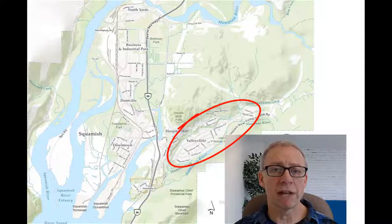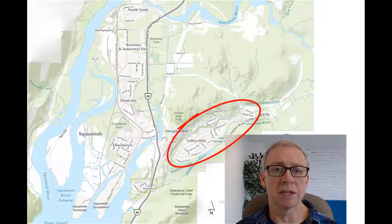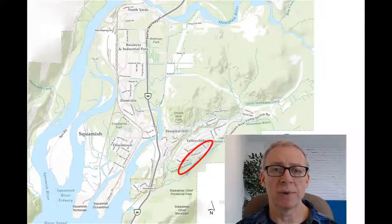The downside of Valleycliff is that with it being so close to the Chief, it does experience a lot less sunlight in the winter than other areas in Squamish. And if you are on the southeast side of Valleycliff, there tends to be a lot less sun. So keep in mind specific areas when you're there. But other than that, it's a wonderful, friendly neighborhood. People really enjoy living there, and it is a great place to be.